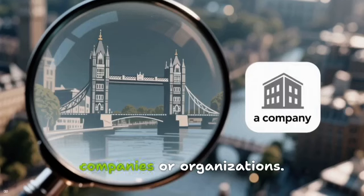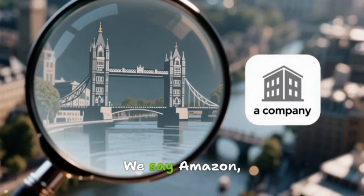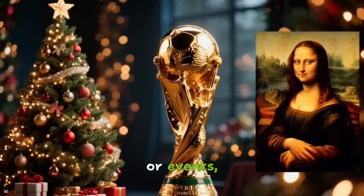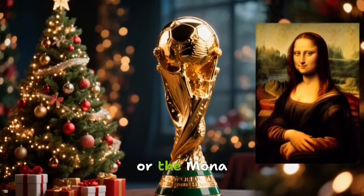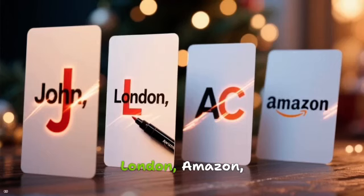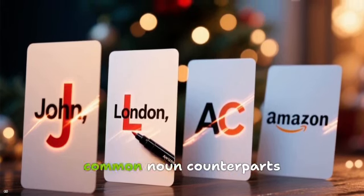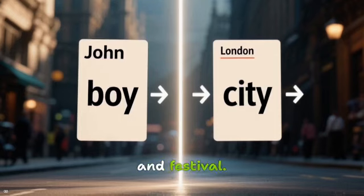The same goes for companies or organizations. We don't just say a company, we say Amazon, UNICEF, or Harvard University. And finally, for special things or events, we use proper nouns like Christmas, the World Cup, or the Mona Lisa. Notice how all these words, John, London, Amazon, Christmas, start with a capital letter. This is what sets them apart from their common noun counterparts like boy, city, company, and festival.